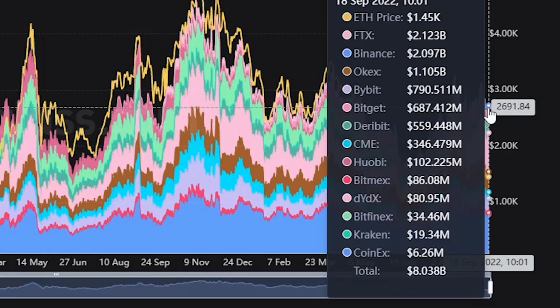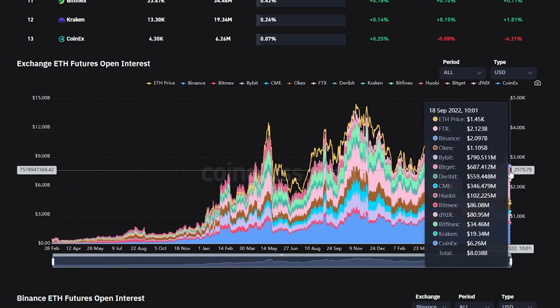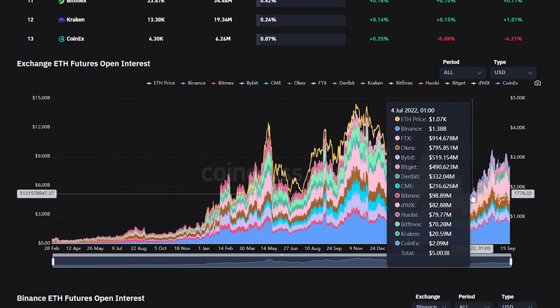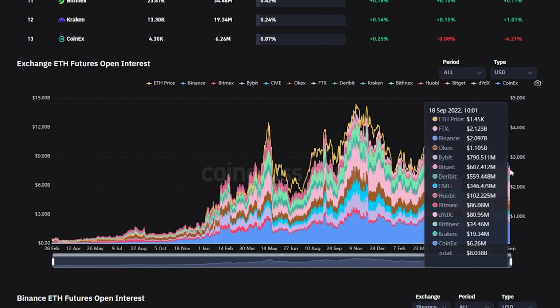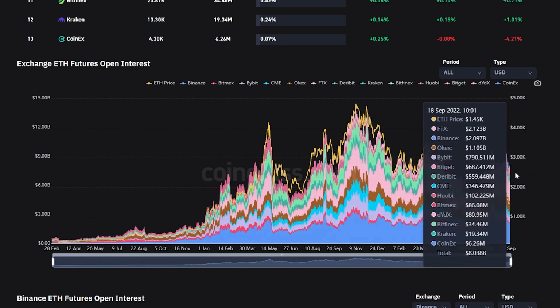We're currently at, what is that? About 8 billion. Is that $8 billion? Yes. So that is still significantly higher than what we saw in July of $5 billion, even though the merge has already concluded. So if people have been shorting the market, why are they not closing their shorts right now? Why are they not closing their futures positions? Because the merge has already happened.